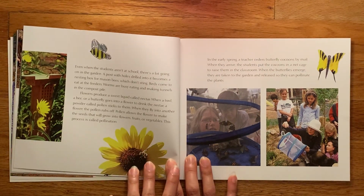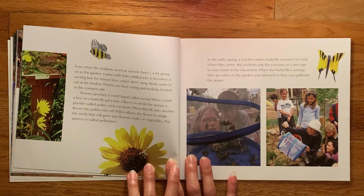Even when the students aren't at school, there's a lot going on in the garden. A post with holes drilled into it becomes a nesting box for mason bees, which don't sting. Birds come to eat at the feeders. Worms are busy eating and making tunnels in the compost pile.